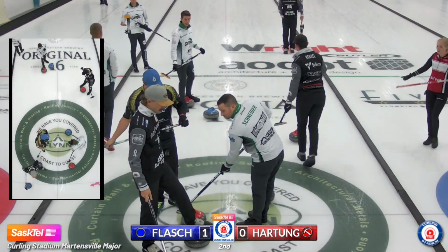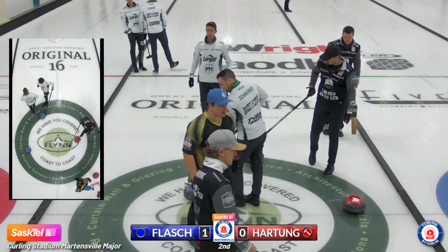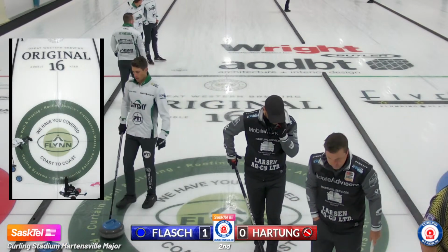And will come down to the stone just delivered by Colton Flasch. Nudges it just a little. Picks up his single point. We're all tied up after 2 ends of play. Colton Flasch with last rock in the third.